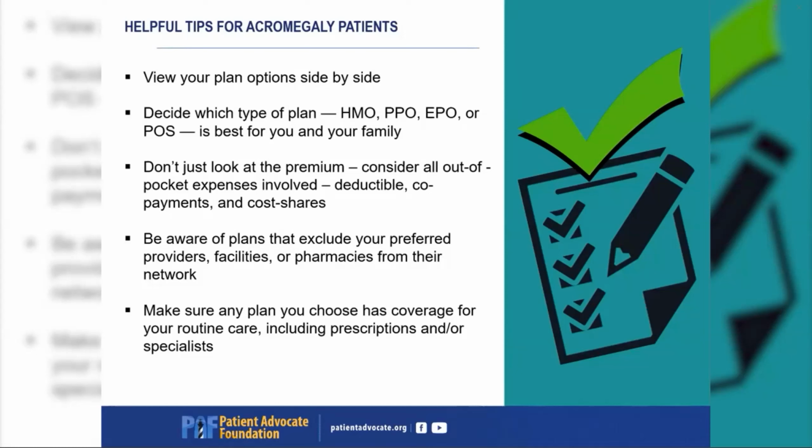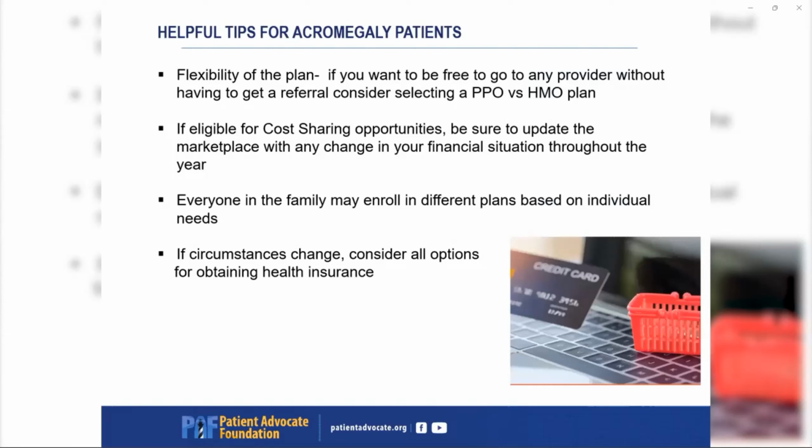When you're searching, look at your preferred providers. That includes, again, your doctors, specialists, hospitals, pharmacies, and make sure that the routine care that you have includes medications. Other things you need to look at is how flexible the plan is, including referrals and how much out-of-network visits or costs are going to be covered.